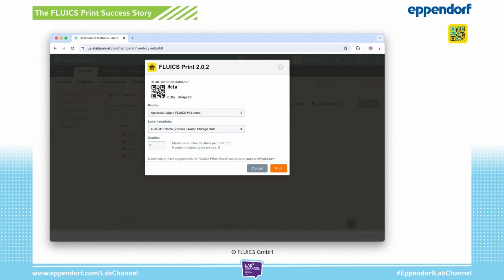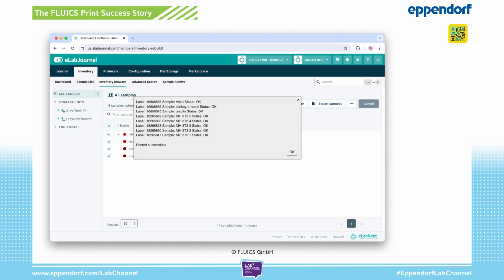So that's it. Then you click the print button and a dialog appears where you get direct feedback of the print status and whether it was correct or not. Or in case there was an error, the error messages would be shown in this dialog.